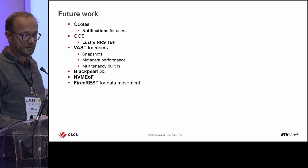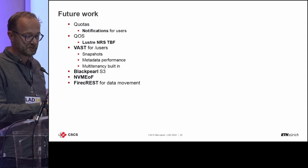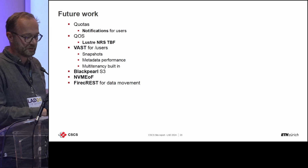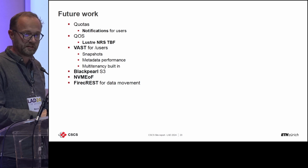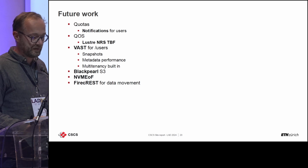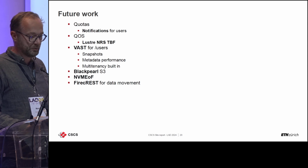Future work, something that we would like to implement soon is notification for when users pass the soft quotas. At the moment, Lustre doesn't really give you any kind of notification when you pass the soft quota. You need to look it up yourself. So we want to write possibly an automated email system or something in the command line. We are interested in trying Lustre NRS TBF for doing QoS and limiting the annoying users.